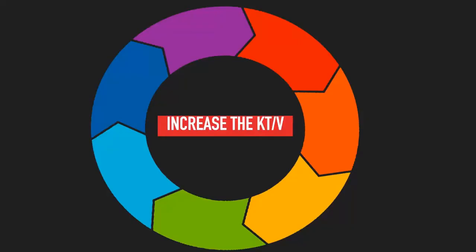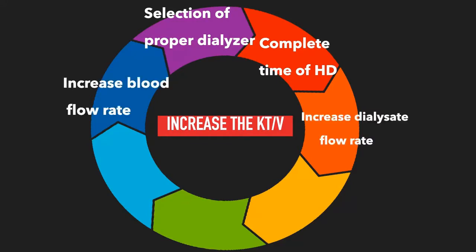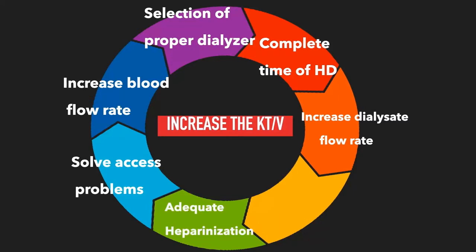In order to improve the dialysis adequacy equated in KT over V, massive actions were taken by the nurses in collaboration with the doctors. Some of these actions are proper selection of dialyzer as indicated to the patient's body size and condition, promotion of a complete time of dialysis session of patients, increased dialysate and blood flow rate, management of access issues, sufficient and safe dosing of anticoagulation, and lastly, intensive health education, particularly on the diet of the patients. This core management chart is also being posted in each hall in order to serve as a guideline for the staff to follow.